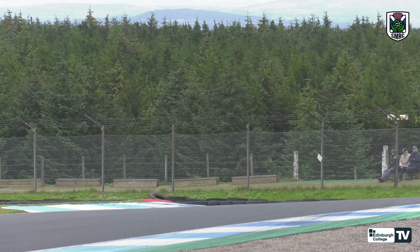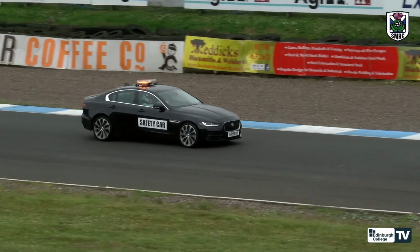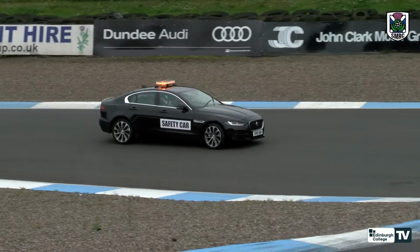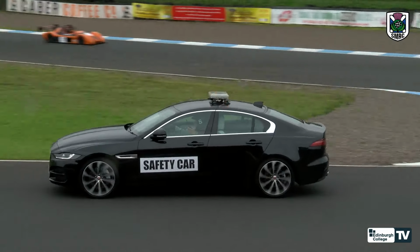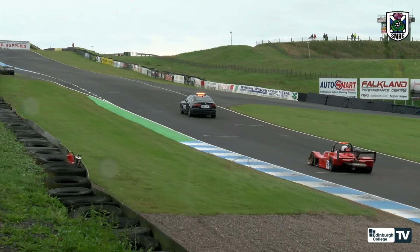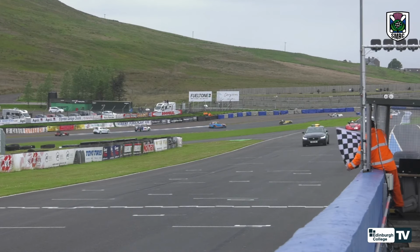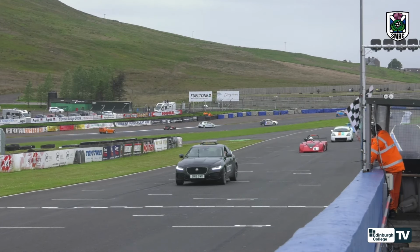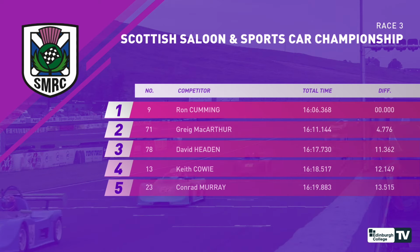David Heedon, 54.903, and Heedon will be happy with that one, but David won't want to risk that car too much. He's not doing the full championship, he's doing selected rounds, shall we say, for Heedon. And the selected rounds that he wants to do are the ones he has a lot of fun at, and this is a good round to do because it is also a kind of day and a half meeting. So we're going to finish under a safety car, which is never the greatest thing, but Ron Cumming will take the honours as the live snatch continues at turn 3.